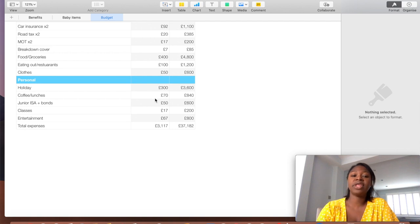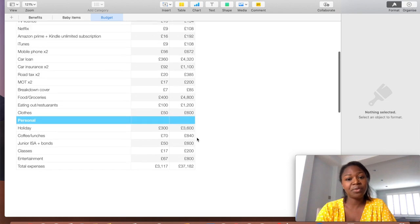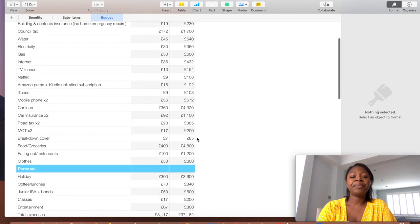Yeah, and then also, the other thing I need to include is that for the coffees and lunches, although I'm not actually at work and therefore won't be spending money on coffees and lunches, I do meet up with friends and other people that I know, and then we end up having something to eat per month. So in total, our budget is about £37,182 that we need to save for the year.